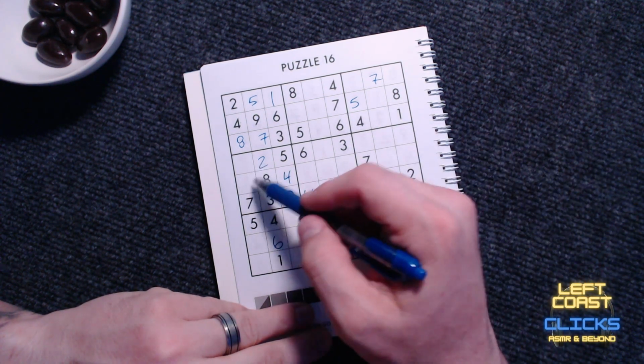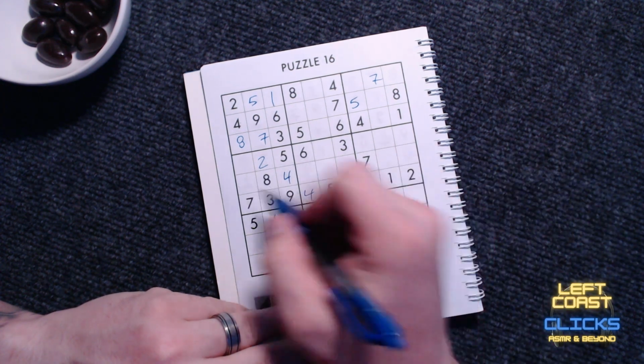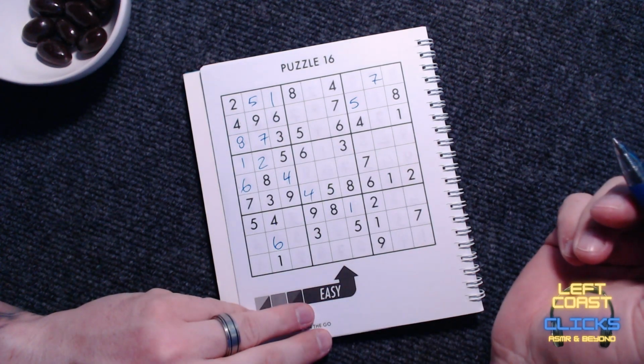One, you could be in either of those. Two, three, four, five, six. That can't be a six, because that's a six. That's a six, which means that's a one, because it's the only one left.